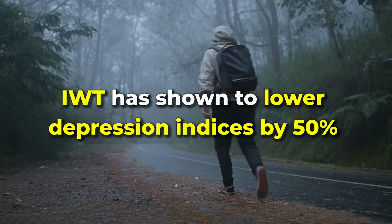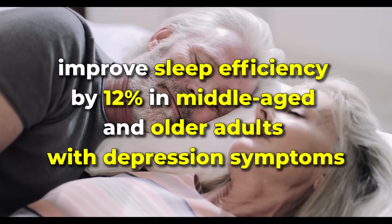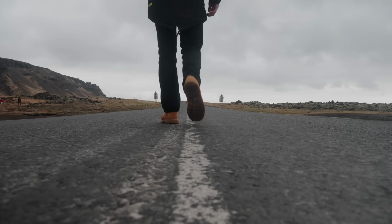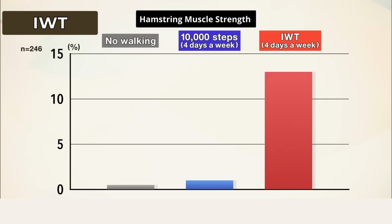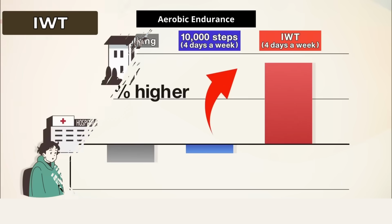Moreover, IWT has shown to lower depression indices by 50% and improve sleep efficiency by 12% in middle-aged and older adults with depression symptoms. Research led by Professor Masuki Shizue from Shinshu University has revealed that IWT can significantly improve physical strength. Participants in the IWT group showed a 12% increase in hamstring muscle strength and a 10% increase in aerobic endurance compared to those who walked 10,000 steps daily.